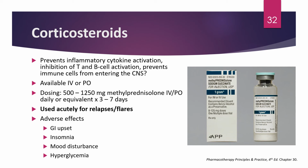Some adverse effects, I know you have talked previously in the endocrine course about some of these, but I'm just listing some of the general ones. But there are obviously many more. GI upset is something to worry about. Insomnia, don't take it close to bedtime. Mood disturbances can cause delirium, and hyperglycemia, in addition to other metabolic disturbances like hyperlipidemia, hypertension. Additionally, if chronically used, osteoporosis.